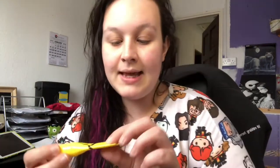The only thing I don't like about this is the consistency. It's supposed to be a gel, but as soon as you put it on your skin, it literally feels like water. You're rubbing water over your face. I mean, it is a hydrating cream, so that's probably why, but I think I was just surprised by the consistency.